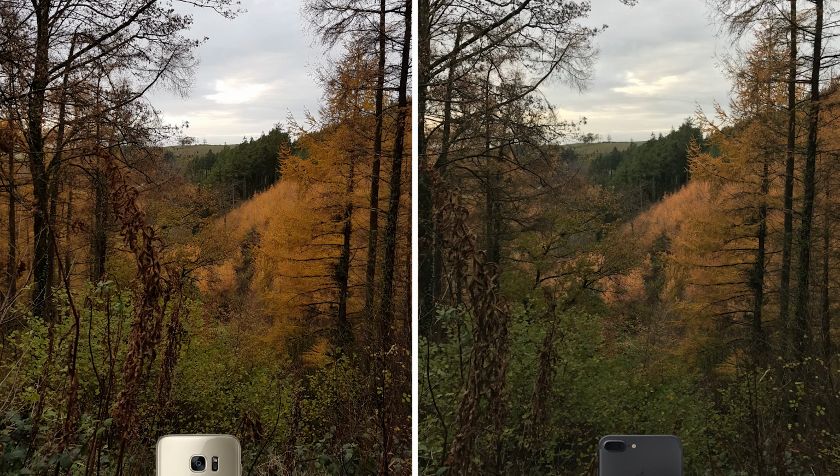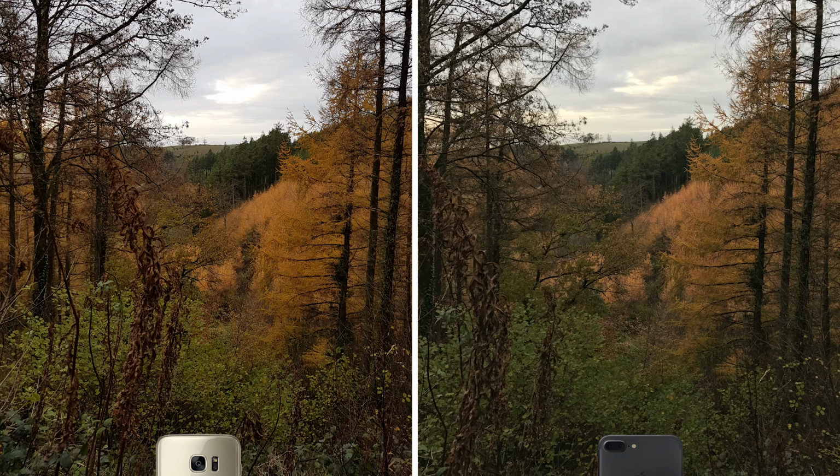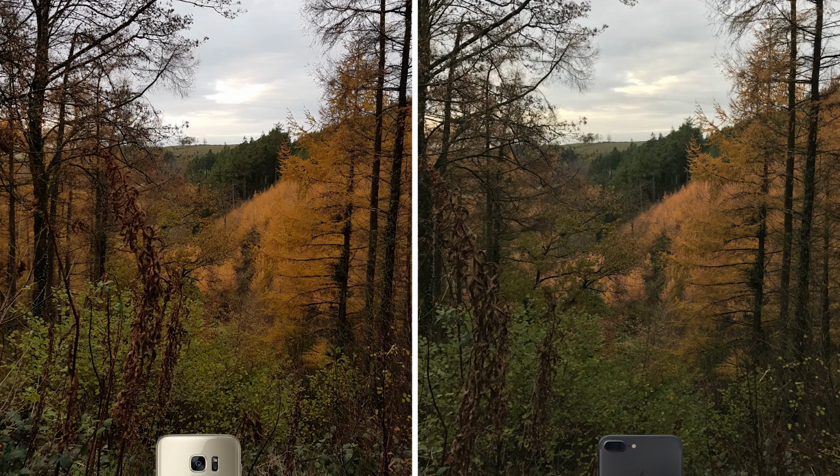Now this is where things start turning to personal preference. They've both done a good job at exposing everything in the scene well, and the iPhone might have just taken the edge of the sky, but it's actually the Samsung that pulls better detail out overall. If you take a look at the green plants towards the bottom of the shot, there is mushiness from the iPhone, whereas the Samsung has used some sharpening to define them more. Personally, I really like both shots here, but I think I'll give the edge to the Samsung for its larger than life colour and that bit of extra detail.